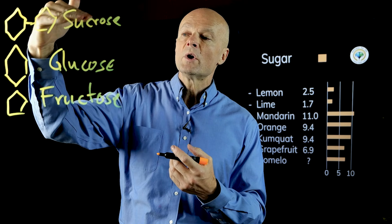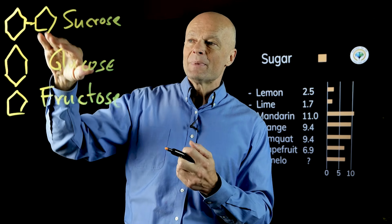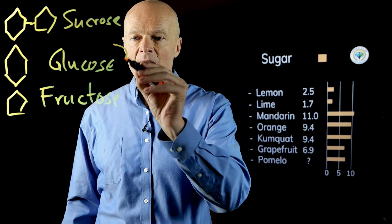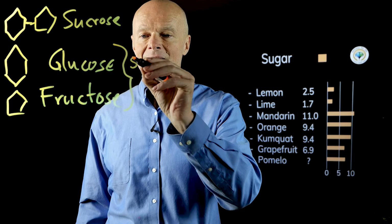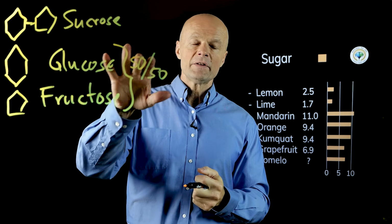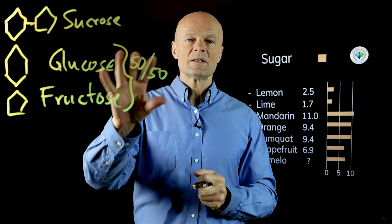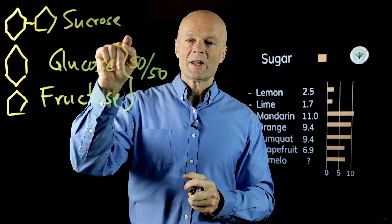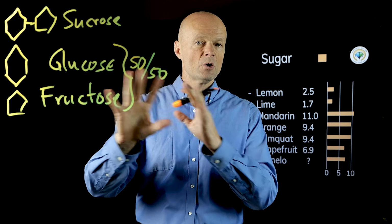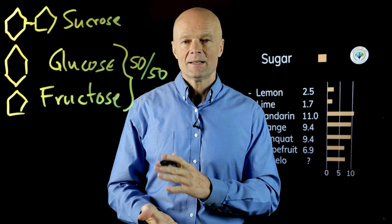So if we have 1-1-1 or 2-1-1, it doesn't really matter because once it breaks down, all we have left is glucose and fructose. And the ratios are going to vary just a tiny little bit, but overall we're looking at 50-50, regardless of which fruit we eat. Some of them are going to be 55-45 or even 60-40, but pretty much we're getting a 50-50 ratio combination of glucose and fructose no matter which citrus fruit we eat. And yes, it's still sugar, and yes, it still matters.